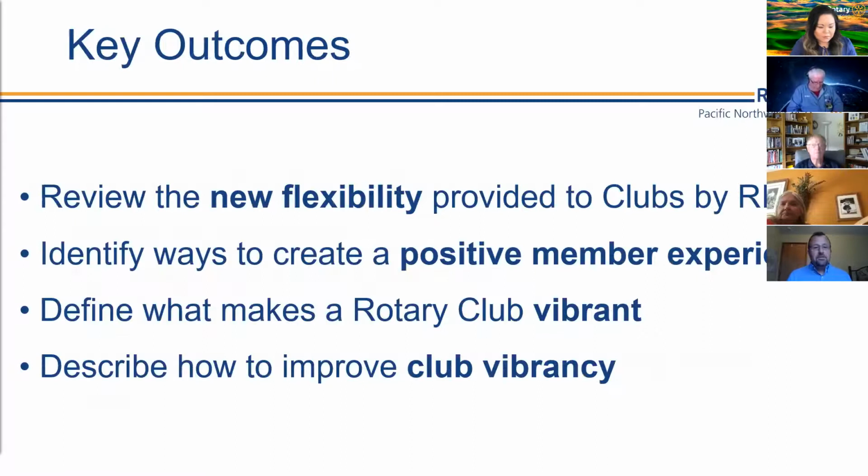Our key outcomes today are going to be the new flexibility provided by Rotary International, things that we have learned through the Council on Legislation. We're going to identify ways to create a positive member experience. We're going to be talking about membership a lot throughout this presentation, and also define what makes your club vibrant and describe how to improve club vibrancy.